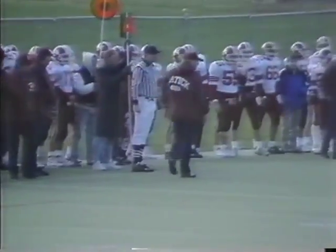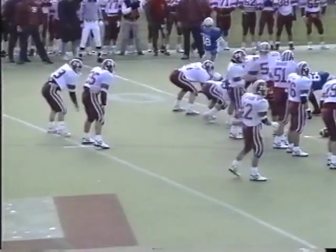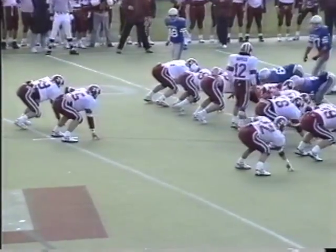5:40 to go in the game. Fourth and 1. Ball's at the Brookline 40-yard line. Natick has to have a first down to keep this alive. They trail 8-7.